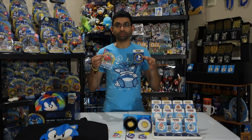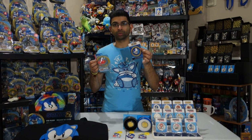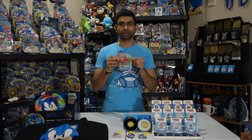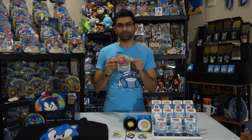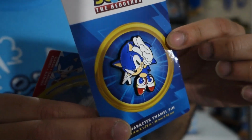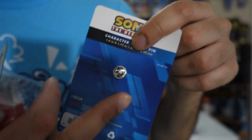Really cool. I have a couple of small items to show off. This is an enamel pin, which I found at Box Lunch. It's just modern Sonic, and here I've got the Jakks Pacific Chopper, a nice classic Badnik from Sonic 2. So here's that pin, nice and glossy, you can see. It's made of enamel, just a normal back here.